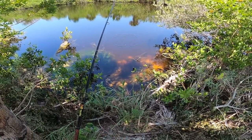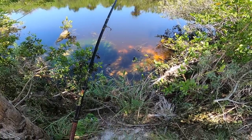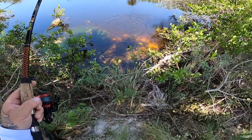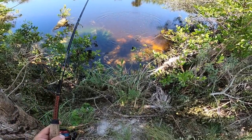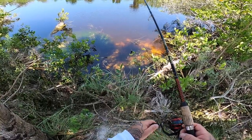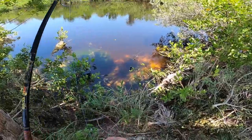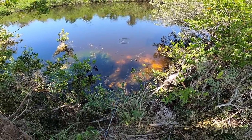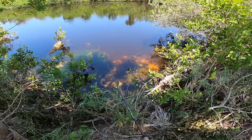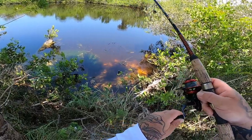Let's see if one of these will eat this. There's that big one right there. There you go, there's one little one. There's that big one right there. He won't come back and get it. See any over there? Be careful for alligator, Summer. All right. Oh, that one got that. Yeah, he got it. He's not eating it though. There we go. There we go.